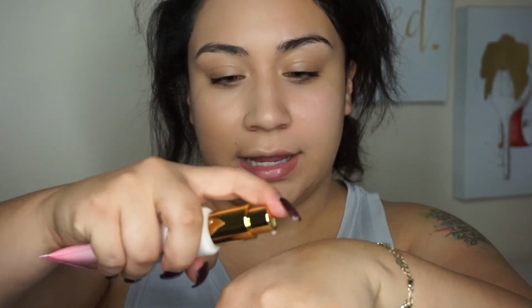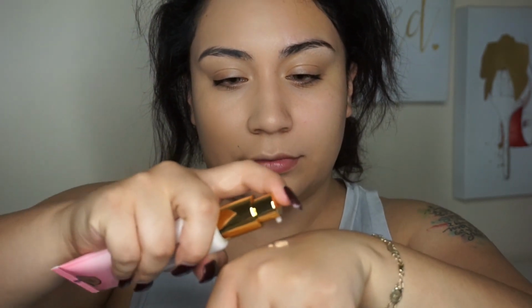Alright, so this is 2 layers on this side and then still no foundation on this side. I don't think it looks cakey at all. I think it looks pretty good. So now I'm going to go ahead and do this side of my face, and I'm going to be using my Morphe M439 brush. Alright, so I'm just going to take one more pump.